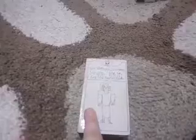Then we have a preview, the feature presentation logo, and the start of the film. A trailer for The Rescuers. Moving on. It's the 1992 VHS release of The Rescuers.